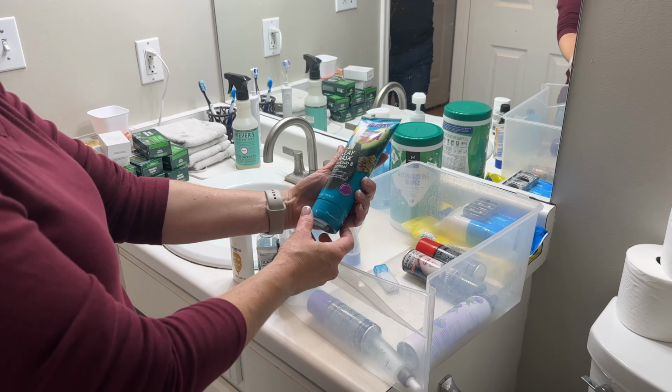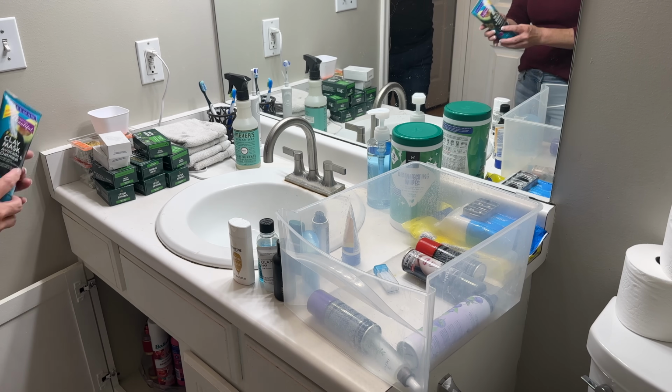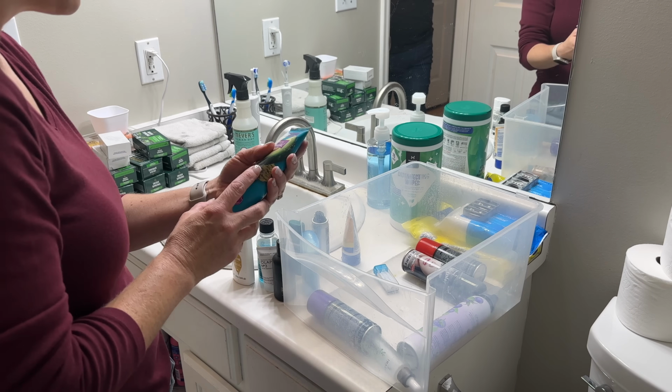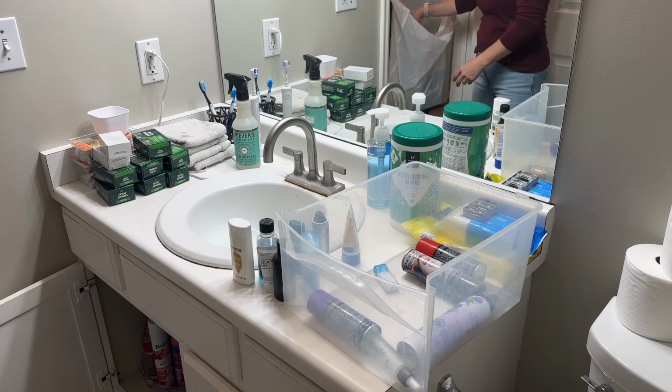Clay mask. This clay mask she thought was really old and I couldn't find an expiration date, but she said that she tried it a long time ago and they never really use it anymore, so we decided to get rid of that too.